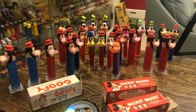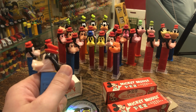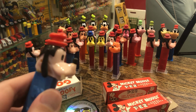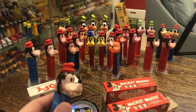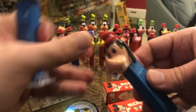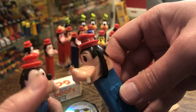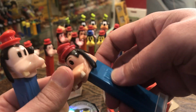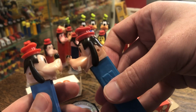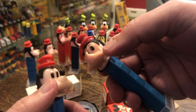Let's break this down. These three guys right here have movable ears, and their nose pops off. You're not going to see me take it off today, but I'll compare. Let's compare these guys, because you've got A and... See how that A, with the removable nose, both have movable ears and removable teeth, by the way, but I think you could.